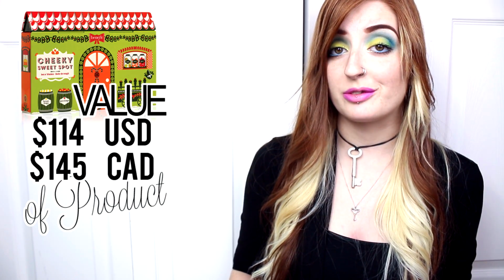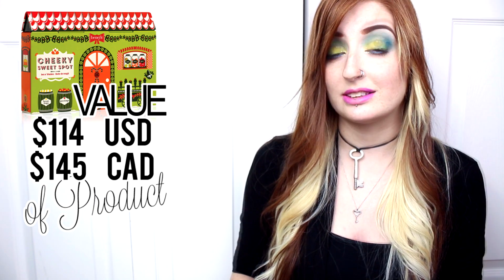This set contains roughly $114 US or $145 Canadian worth of product, which does make this set a very good value. Most of the products in this set are at least half of the full-sized versions. So if you've been wanting to try any of Benefit's blushes or cheek products, this set is a great opportunity.